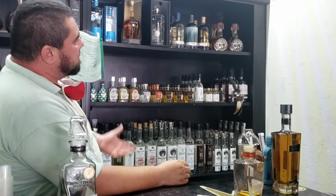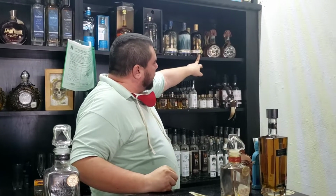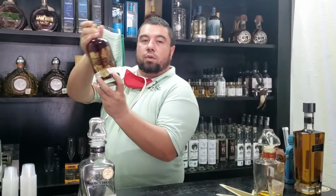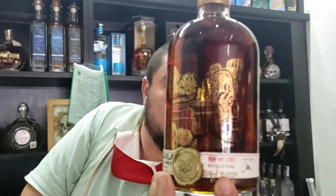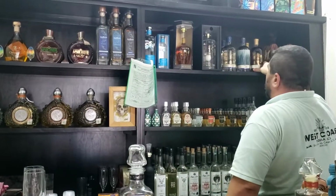Like I said, tequila just depends what you're into. There's some stuff, for example, this is one of my favorites. This is Don Alberto. As you can see, they only make 2,000 bottles in a batch. So you can see the beautiful color. That's a 10-year-old tequila right here. Beautiful. It just depends what you're into, what you like.